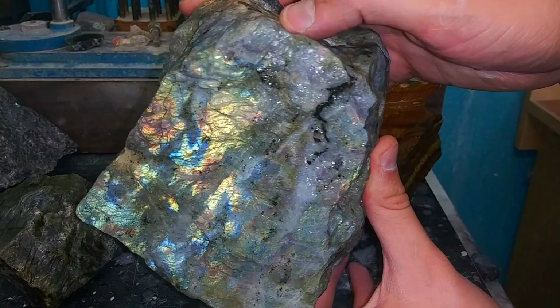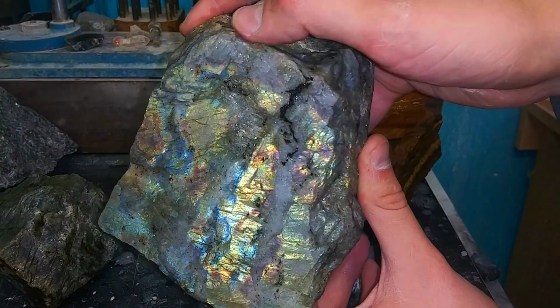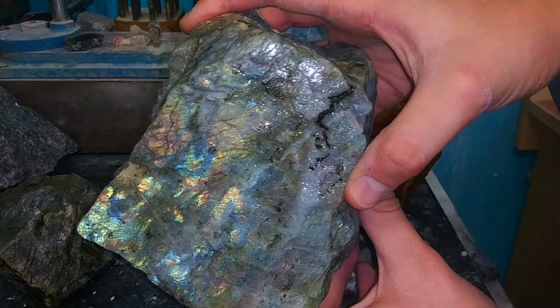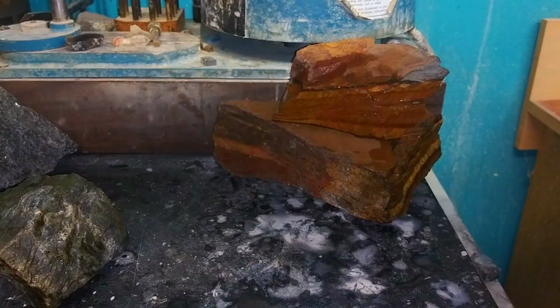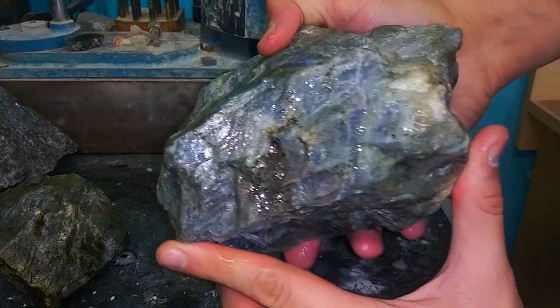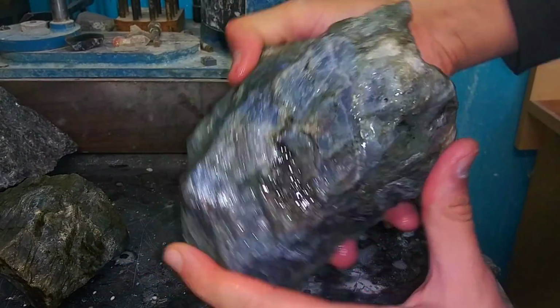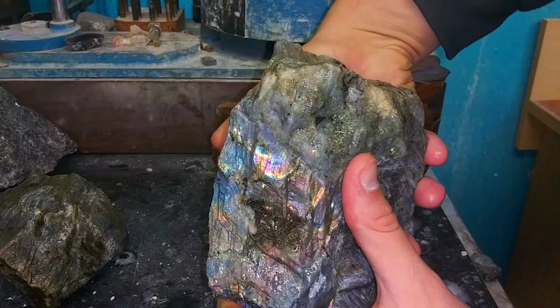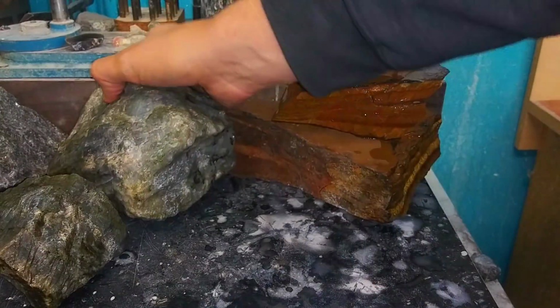Look at that spectralite. Just amazing. All the purple in here. Yeah, that is one killer piece for sure. It is not light. This thing weighs a good amount. And those color pockets just go through the whole stone. Oh, that's such pretty spectralite. Oh my gosh, I love this stuff.